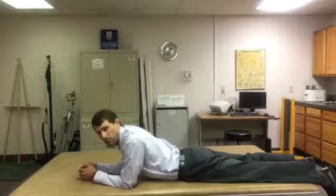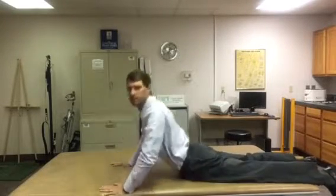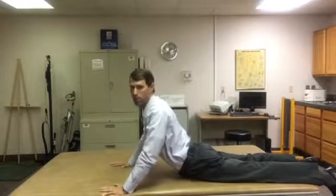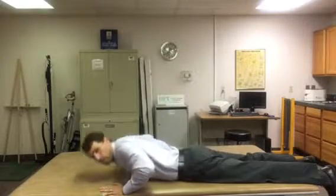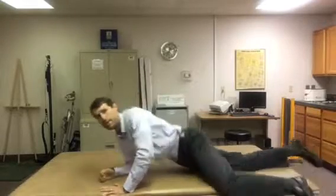prop up on your elbows. This will allow you to kind of push into extension motion to relieve some of the symptoms. You may get some pain with this. In the long run, it's going to be good. If you can get comfortable in this position, you're then going to progress into a press up. You're really trying to work on pushing into extension to undo that flexing injury that you just had.